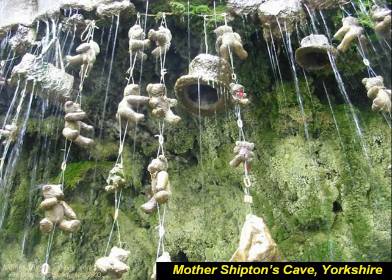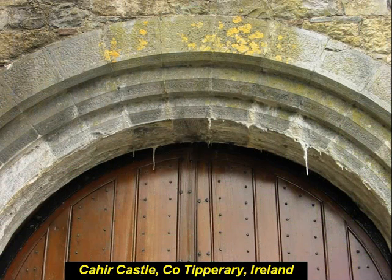This is very amusing. Quite a lot of visitors come to see them, and are quite amazed at how short a time these things can happen. The same thing happens here at a castle in County Tipperary in Ireland, and you can see the fossilization taking place on the outside of this church building door.